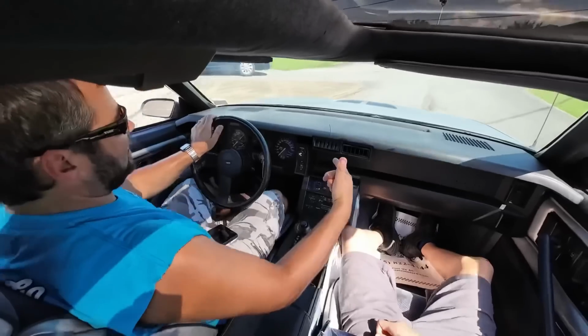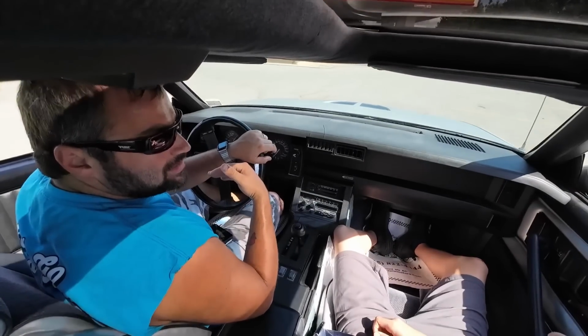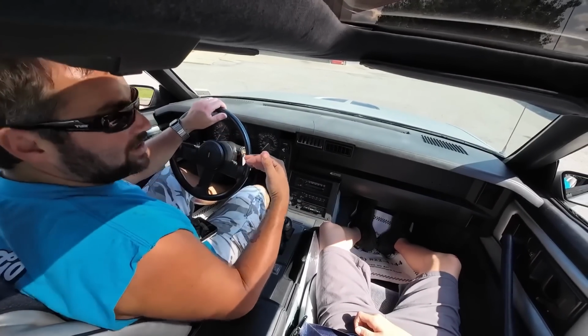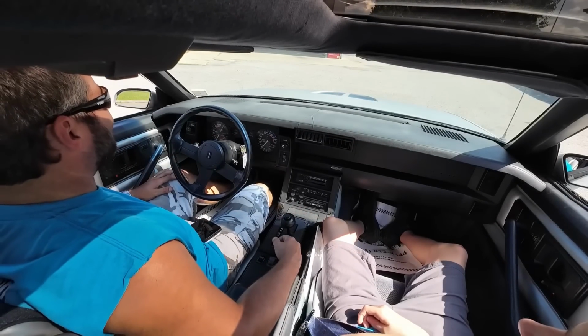Little bump here going into the gas station. Nice and smooth. All right, well, we're gonna get about $20 worth of premium fuel. Then we're gonna get some undercarriage shots. Light up the undercarriage good for you. We'll get some outside shots. My boy will help me. He just got his hair cut today. It's gonna be pretty good. All right, I'll be back.